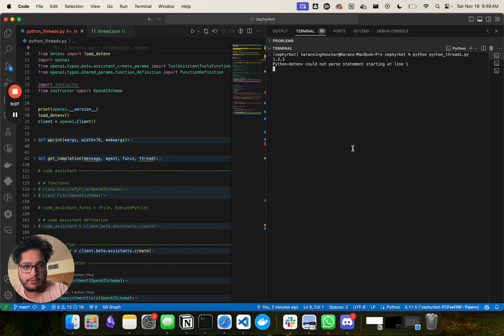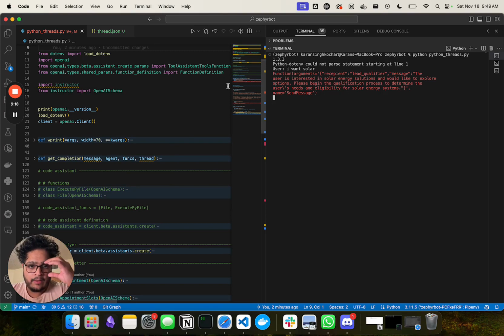All right, so you run the user message, like "I want solar." This should directly prompt our Ava to qualify the user, because qualifying is there. So the function is created. There's a function call to lead qualifier messages: the user is interested in solar solutions and would like to explore the options. Please begin the qualifying process to determine the user's needs and eligibility for a solar system. Oh, it's taking some time. This usually does not happen.